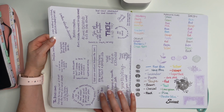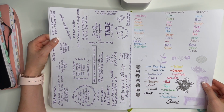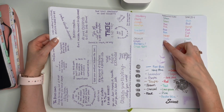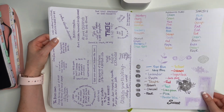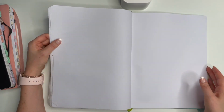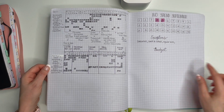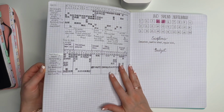Bold letters. It's all just very motivational stuff. And then my Papermate Flair. That's what those were, just practicing. And I think that is it. Oh, there's something else back here. Oh, Christmas plans. Some trackers. No spend September. Ha! 2 days.